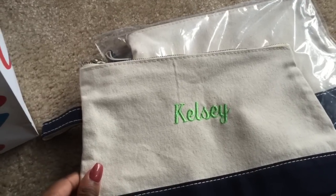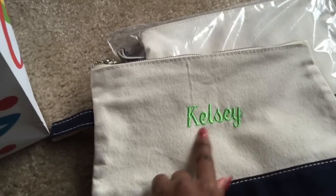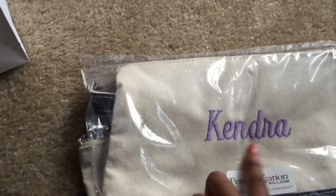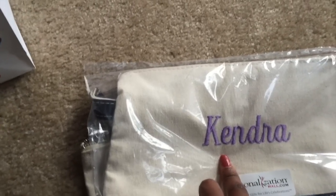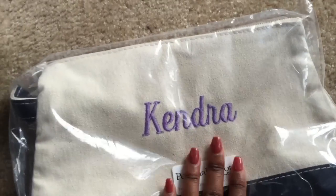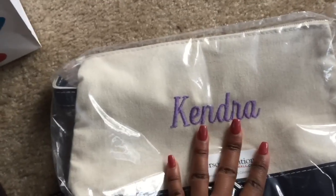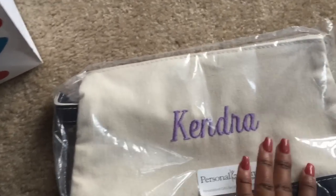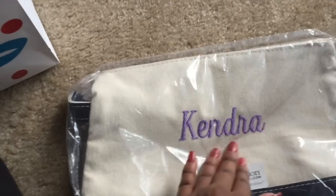This is what they look like, and they're in our favorite color. Kelsey's name is in green, and mine is still in the plastic. This is what mine looks like, and it's in purple, and I just love these so much. I'm gonna use this for travel. This is a really good size for toiletries or extra makeup. I'm so excited to use this, and I just feel so special with our names on it.